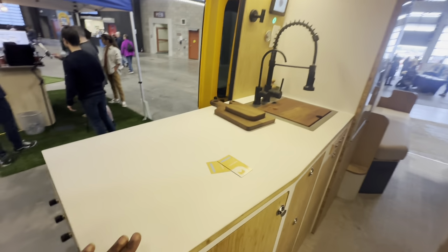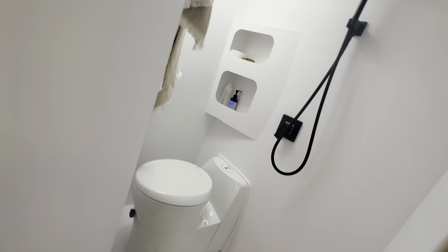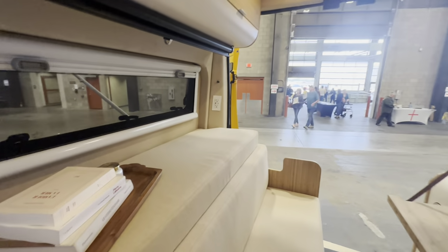Well, this one has less counter space. Storage. This is probably your shower, toilet, so it has a wet bath. Okay. Fridge, microwave. It has good storage space too with cabinetry. Oh, this is nice. Seating area with a TV. Nice. You can be chilling out at home.